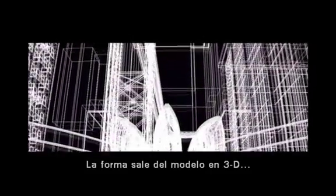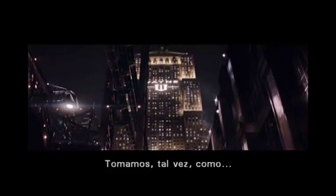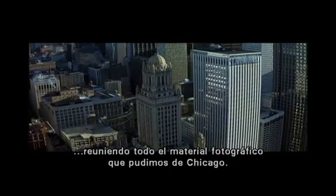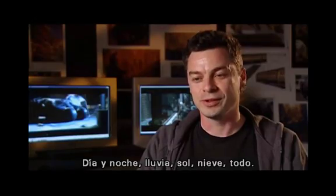You essentially build buildings in 3D, but you map photographs onto them. So you get the shape from 3D modeling, and then you get the photographic reality from photos taken actually in Chicago. We shot close to 1 million photographs on this show, gathering all the possible photographic sources from Chicago we could, day and night, rain, sun, snow, the whole thing.